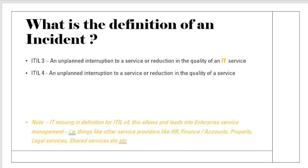So an unplanned interruption to a service or reduction in the quality of a service. I've put it here at the bottom of the slide. IT is missing in the definition of ITIL 4 for incident, but the much better reason for that is that it allows and it leads into enterprise service management, which covers other shared service providers like HR or finance, legal departments. So the definition is an unplanned interruption to a service or a reduction in the quality of a service, would be the ITIL 4 answer.